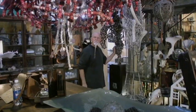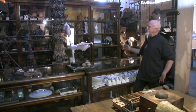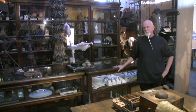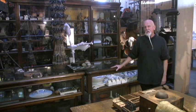Another very literal take on a cabinet of curiosities here at Moore York is this series of large teak cabinets that I actually sourced from a place in Jakarta, Indonesia. And they were the shop fittings for a batik shop.